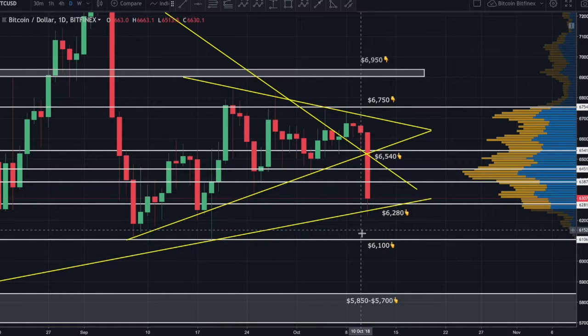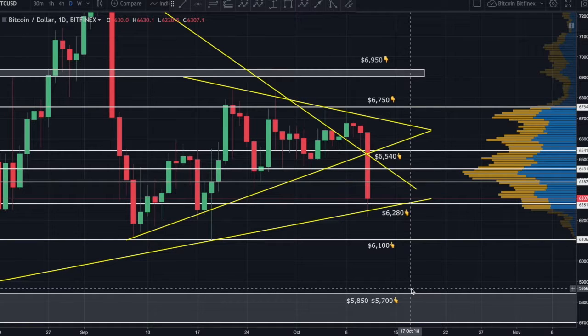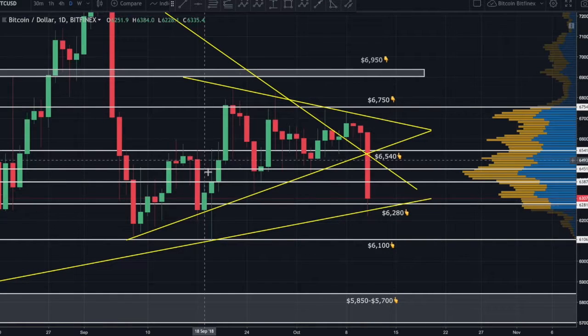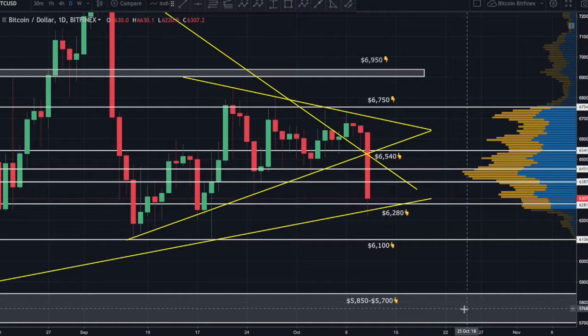But if the bottom falls out and we end up creating new lows for 2018, you want to make sure you have some fiat on the side to take advantage of that. And if that never happens, again, all this is a game of probability. If we end up turning around and this thing goes on a bull run that we're all waiting for, and you didn't catch the bottom, that's okay. You didn't lose any money. Remember, this is all about protecting your capital and not losing money. But if we do end up dropping to those lower prices, you want to have some money to take advantage of those lower prices. So I would be cautiously waiting to see which direction market makers are going to take this.